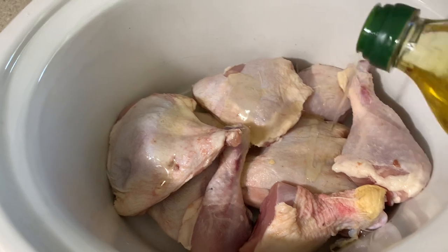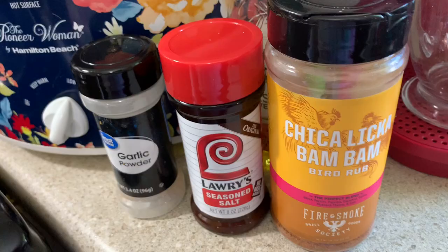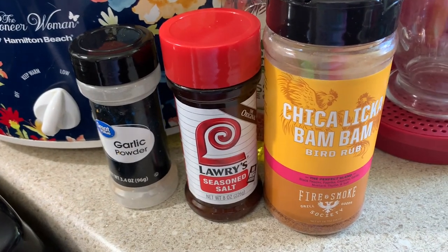I drizzled on some olive oil and then I added my seasonings. And y'all know I was going to add some Lowry's seasoning salt, some garlic powder, and of course some chick-a-lick-a-bam-bam.